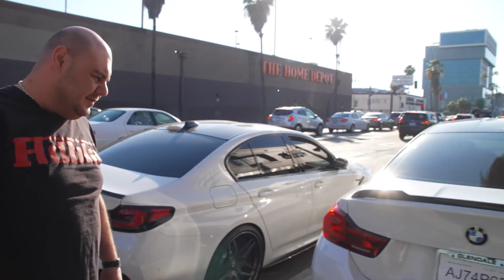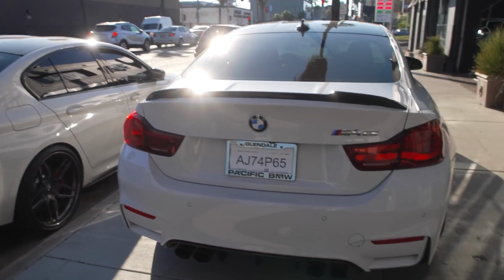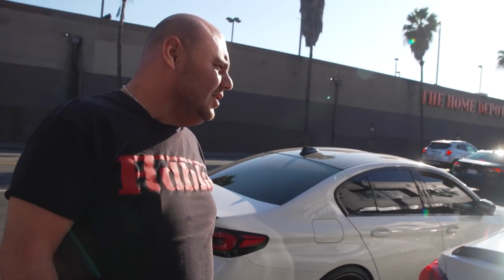How much is this car worth? Maybe close to 50, 60. Oh, I thought it was way more. No. Like brand new one or just now? Brand new is not gonna pass more than, I can double check, like 75.